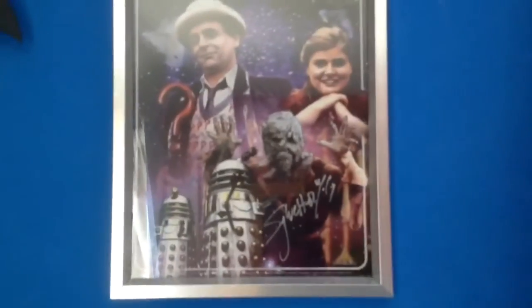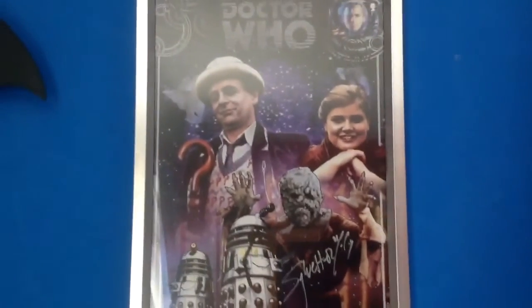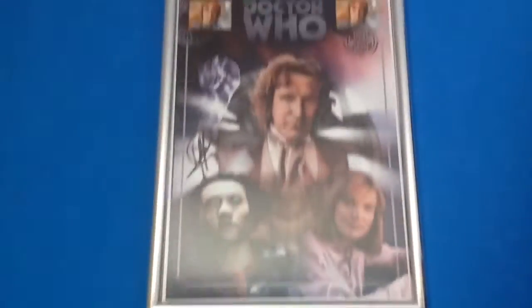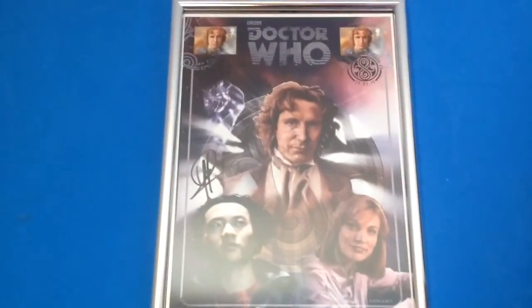So I'm very excited. Those were the ones that I'm the most stoked about, so I'm very excited to read those. And the last thing I've got, you've already seen as well. You may remember from the festival, I got this print signed by Sylvester McCoy. And I got one signed by E.G. Ho, who played Chang Lee there to match it, and now these look pretty cool together.